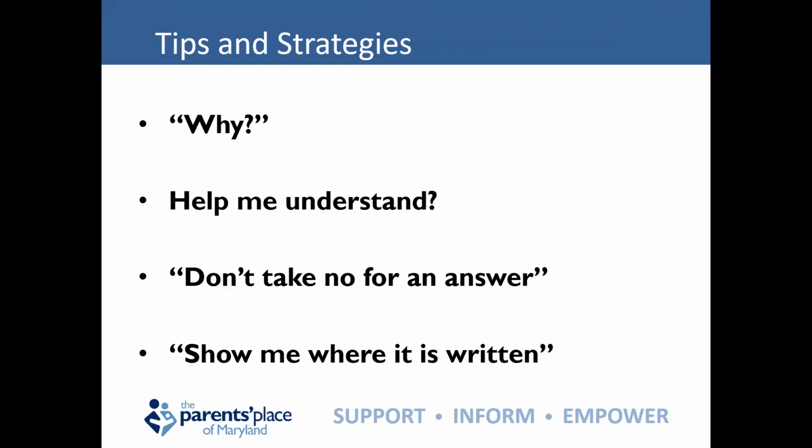So when I say help me understand, it's, I'm not understanding such and such, or I'm not understanding what that reading score means. So help me understand, what does that mean as far as what kind of books they can read? And help me understand so I can help my child at home. So really prefacing it that way and remembering to be really specific about it.